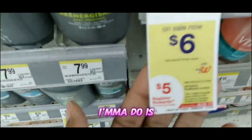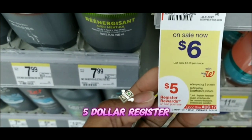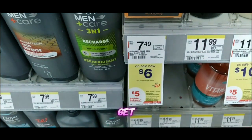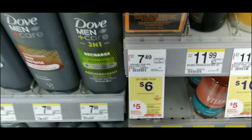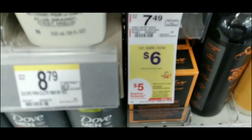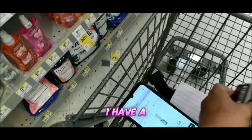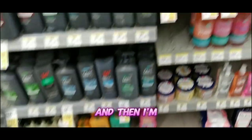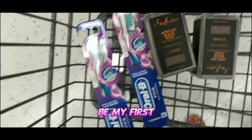Okay, my second deal I'm going to do is this Shea Moisture. When you buy 2, you get a $5 register reward. So, I'm going to get the black soap. I'm gonna get 2 of these at that price. I have a 5 off 2 digital that's gonna come off, and then I'm gonna get back that $5 register reward. Okay, this is gonna be my first transaction here.